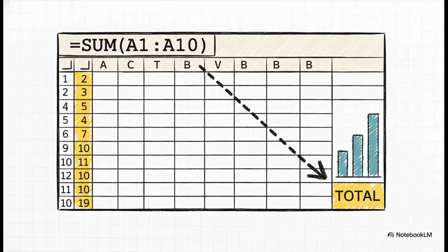And here's a perfect example of what I'm talking about. In ICT, you're not writing the code for the spreadsheet program itself. Nope. Instead, you're learning how to command it, how to be the boss of it, using powerful built-in functions like this sum formula to analyze data and solve problems efficiently.